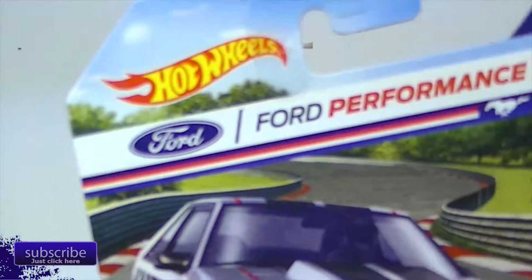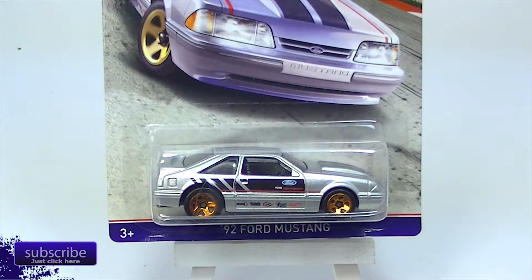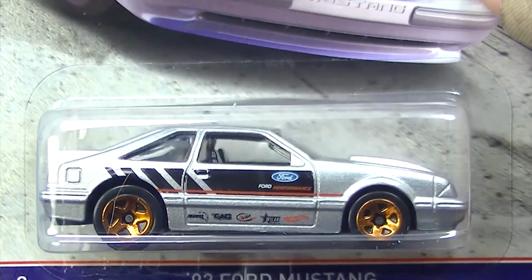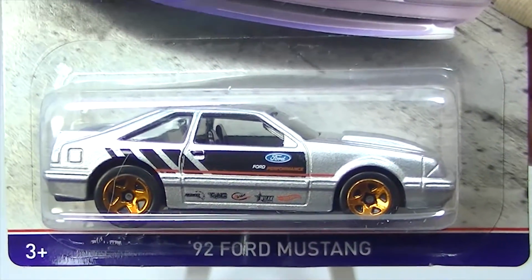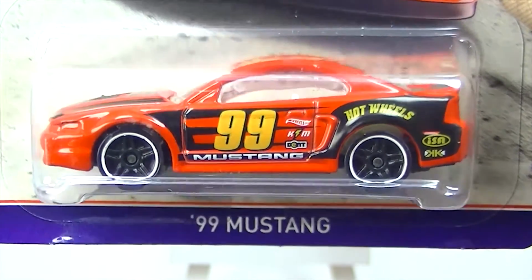Number 3, this one is the 92 Ford Mustang, probably one of the least favorite Mustang models ever made. The 90s were not particularly kind to the Mustang. It looked kind of like every other car at the time. It took Ford a while to get their head wrapped around all the new standards with the way these cars were made. Took them a while to come up with a fancy looking car. Number 4 is the 99 Mustang.